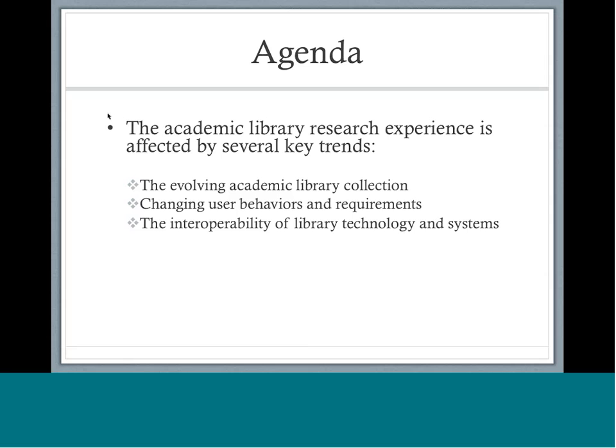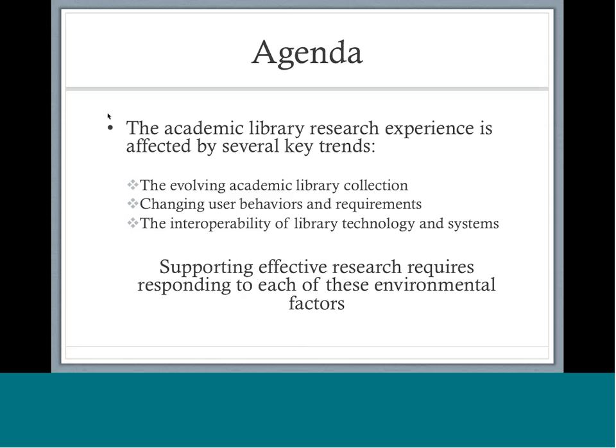And then a third factor that I would like to talk about is interoperability of technology and systems, and we've all seen a change now where there are many more systems in place, and the systems that are being used are more complex, and the needs for these different technologies to interoperate with one another, the bars are very high. And so we'll talk about interoperability as we go on. And we think that supporting the effective research environment requires addressing each of these factors, and that's really kind of our rough agenda for this afternoon, or at least afternoon on the East Coast here.